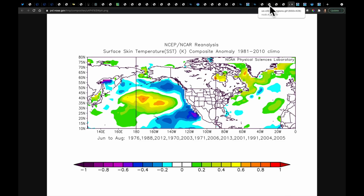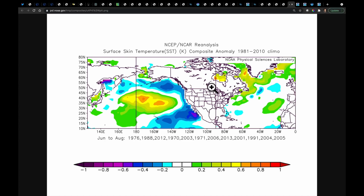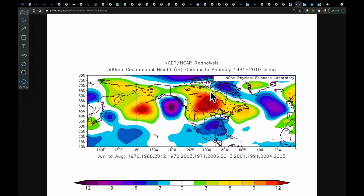Now, do we have that this year? Let's go take a look here. There it is. No, we don't. We have the cooler water that's still a little bit here, but this is the most dominant signal. From there, knowing that it really would help to have all of this be cold to have a high risk of drought here, let's go take a look at what else happens.